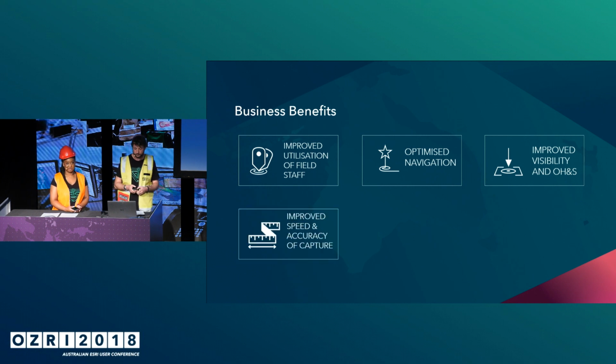Now, I'm a field officer who identifies as a millennial, so my mobile device lives in my hand. This means that the advent of technology increases field data capture, so we're reducing double handling of written forms as well as information that's input back in the office. And altogether, we're reducing human error.